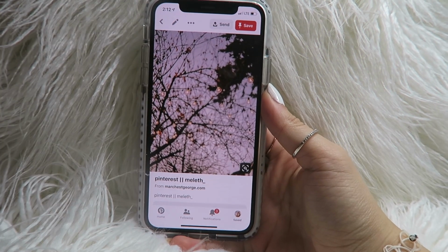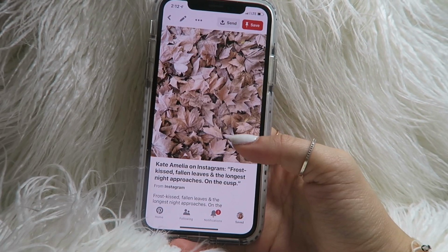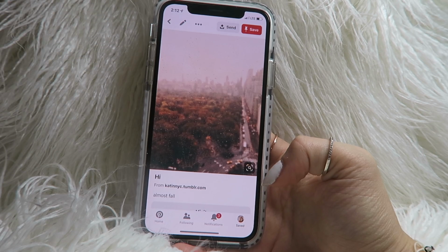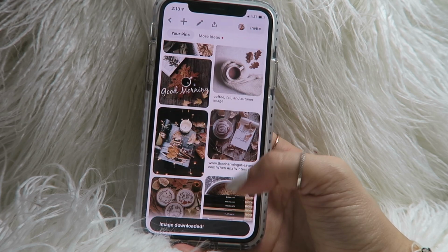I think I might do something with this one too. It's a little busy, but maybe we could make it work. This one's cute. Maybe this one. Oh, I love this one. Okay, now we have a couple contenders. I'm just gonna have to play around with them and see how I feel.